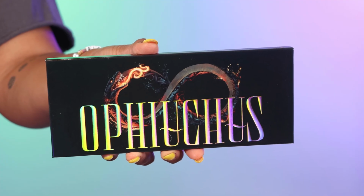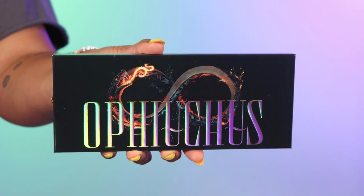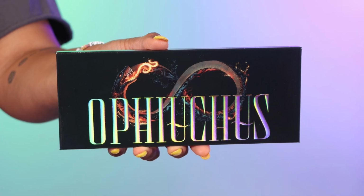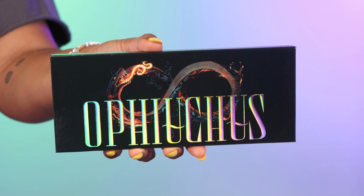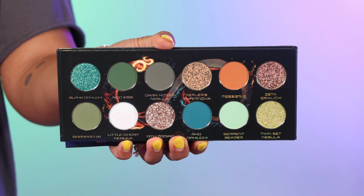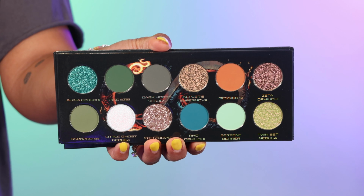Ophiuchus actually means serpent bearer, and it's the largest constellation located on the celestial equator, which I feel like I should have known, because there was going to be some kind of celestial stargazer theme to this. Terra Moons shadows just have that theme, but I had no idea, so I guess I learned something new every day, and it's amazing how much I can learn if I sit down and Google stuff.